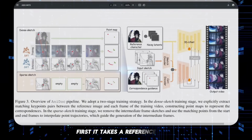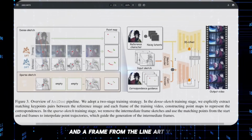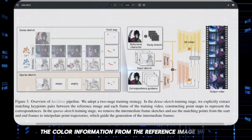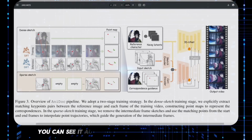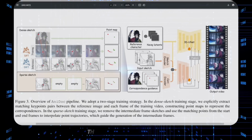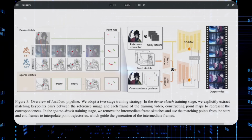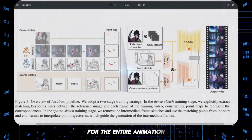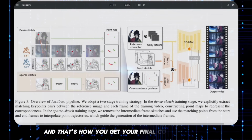First, it takes a reference image and a frame from the line art video. It uses an algorithm to align the color information from the reference image with the line art. You can see it aligning the colors for each frame here. Then, in the second stage, it uses another algorithm to fill in the colors for the entire animation. And that's how you get your final colorized video.